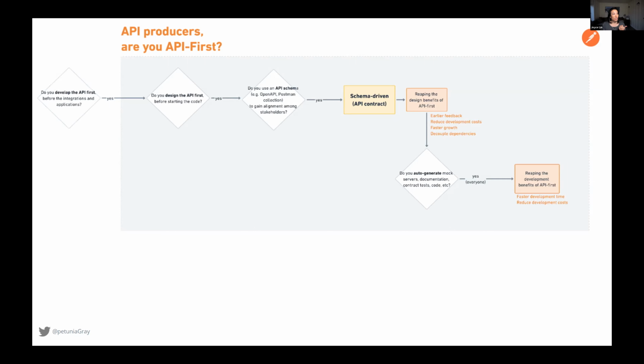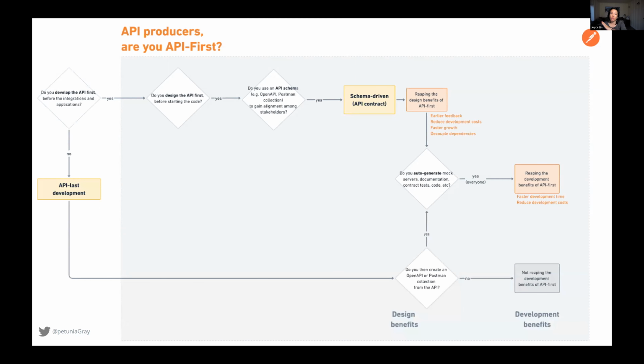The first one: do you develop the API first? If you answer no, definitively, you're API last, no two ways about it. However, there are a lot of teams that are API last that are still moving towards API first, because they're backing into OpenAPI or Postman collections in order to auto-generate a lot of that stuff. So you don't have any of the design benefits, but they're still trying to take advantage of some of the development benefits.